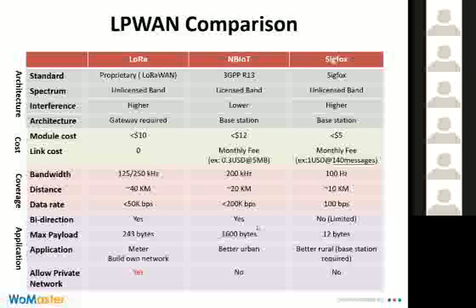For the hardware cost, the current LoRa module costs around $10, compared to $12 for NB-IoT, and Sigfox is only $5. And for the monthly fee, a LoRa network does not need any monthly fee. NB-IoT and Sigfox need a monthly fee.